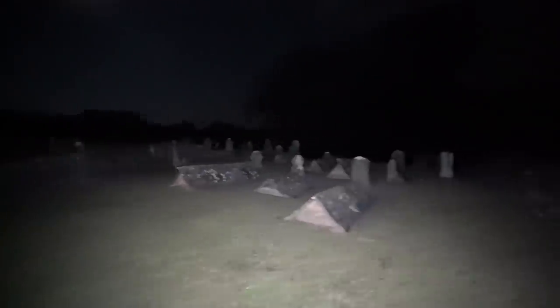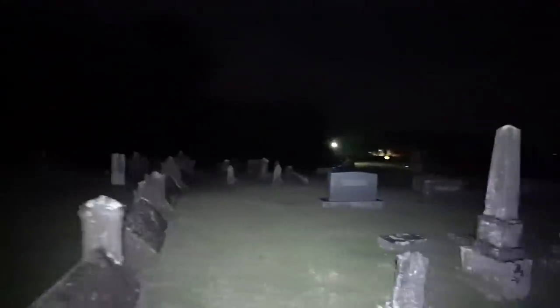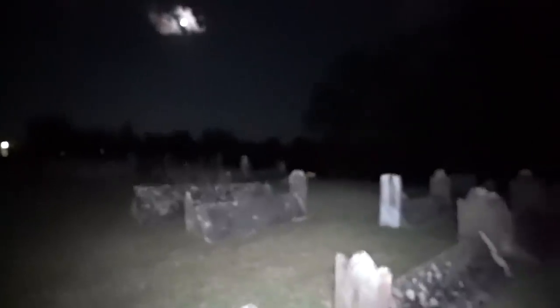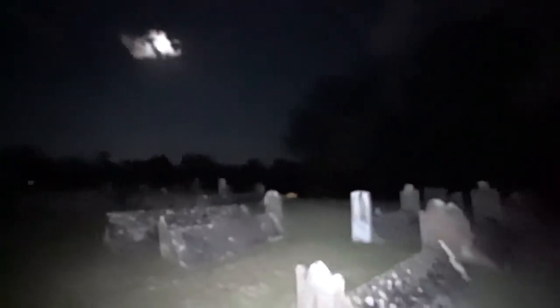Man, how many of these are there? Oh, wow. Oh, it looks like it stops here. This looks like... Maybe this was the original cemetery, and then... What the hell is that? I keep hearing noises.